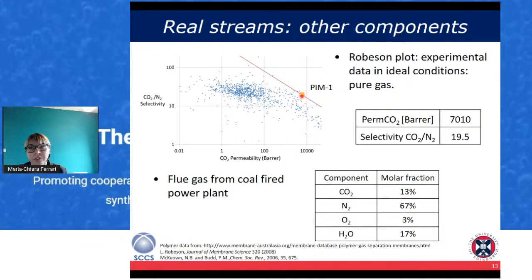And that's very good for this sort of application, because the amount of flue gas that is emitted for a coal-fired power plant is really large. So we want to treat a larger volume of gas, and so we need a high permeability to decrease the area that we need. So on the Robeson plot, PIM-1 would lie here on the 2008 upper bound, and these are data usually taken in ideal condition, so for pure gases. But in a flue gas from a coal-fired power plant, we have more components, and these are just the major components that we have. So 13% of CO2 in nitrogen with a bit of oxygen and a bit of water. And this influences clearly the performance of the polymer. And so we need to take that into account when we design the process.